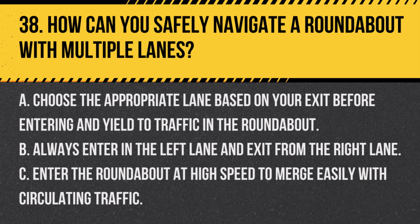Question 38. How can you safely navigate a roundabout with multiple lanes? A. Choose the appropriate lane based on your exit before entering and yield to traffic in the roundabout. B. Always enter in the left lane and exit from the right lane. C. Enter the roundabout at high speed to merge easily with circulating traffic. Answer: A. Choose the appropriate lane based on your exit before entering and yield to traffic in the roundabout. This ensures smooth traffic flow and reduces collisions.